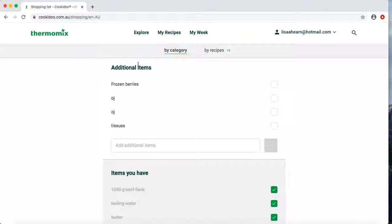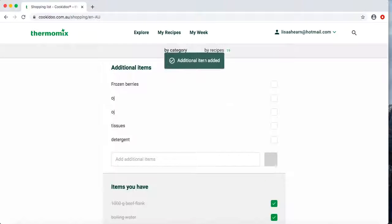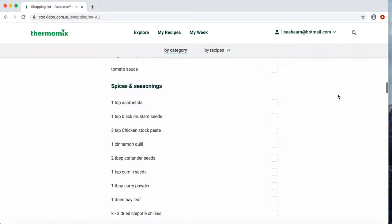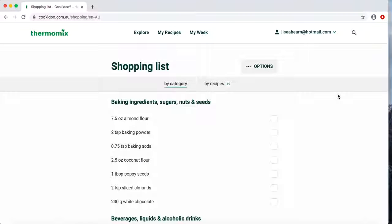Here you've got a section called additional items, and that is where you would add something that has nothing to do with your recipes, but you do want to pick them up from the supermarket. So you might just want a reminder. So you might want some detergent. So you would put that in and you would add that, and then you know you've got this additional item added to your shopping list. So there you have it. That is what your shopping list looks like if you are shopping by category.